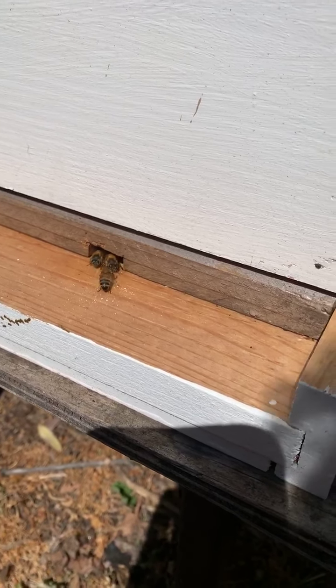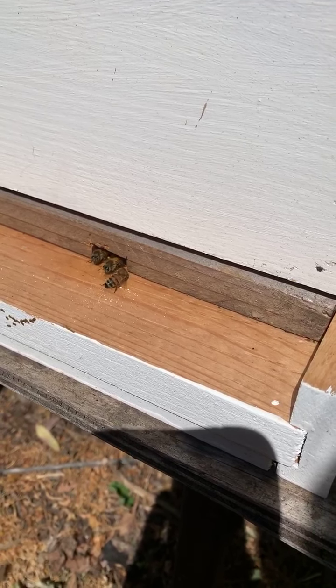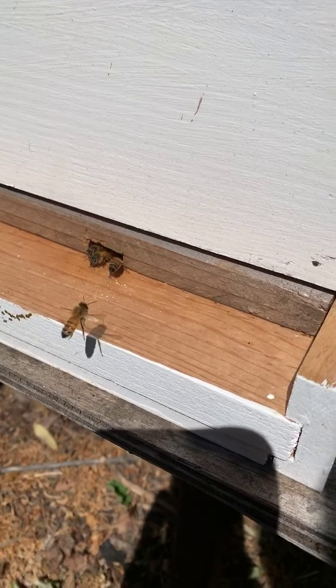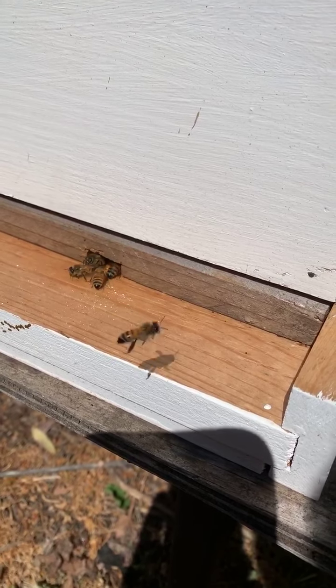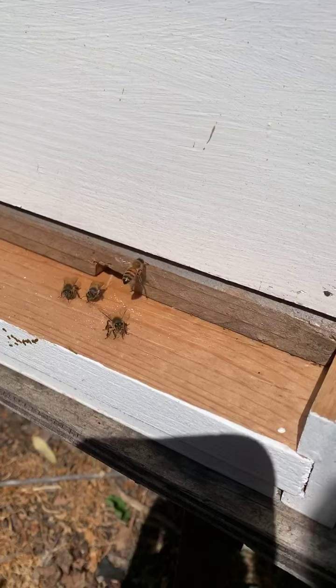It's just, what, Tuesday right now? So, yeah, another 5 days. Hopefully there'll be a fertilized queen. That bee looks injured. That was definitely pollen. You had to have seen that one.